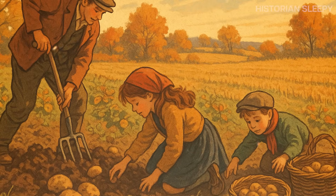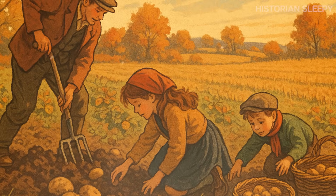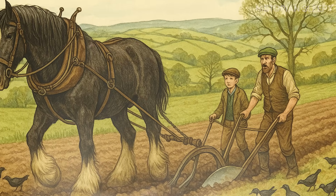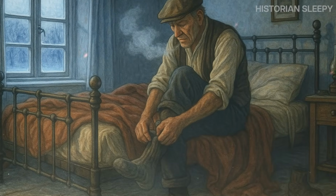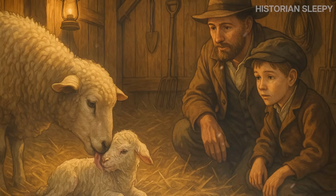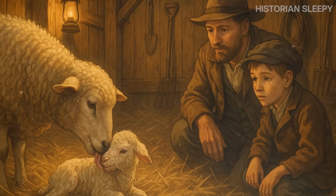Harvest dawn arrives with a particular quality of light, golden, expectant, almost reverent. You rise in darkness, but by the time you step outside, the eastern sky has brightened to a luminous peach colour that gradually deepens to blue overhead. Dew lies heavy on the grass, soaking your boots as you cross the farmyard. The air is perfectly still, holding its breath for the momentous work ahead.